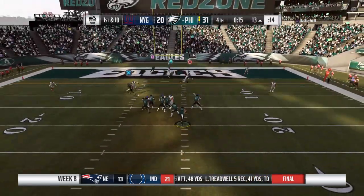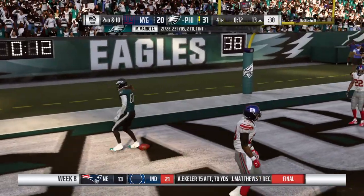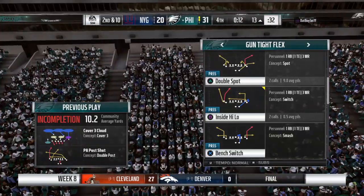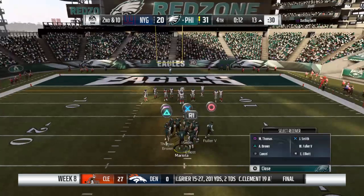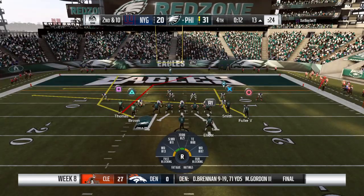Throwing here, Mariota. And incomplete, he dropped it in the end zone. The beauty of being able to play a zone defense is that you can sit back and see the ball coming out of the quarterback's hands. Guess what? It creates a lot of confusion, kind of a muddle in the middle of the field where you can go make a play on the football. So after the incompletion on 1st, now 2nd and 10.